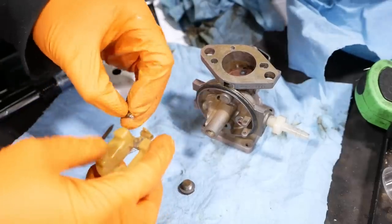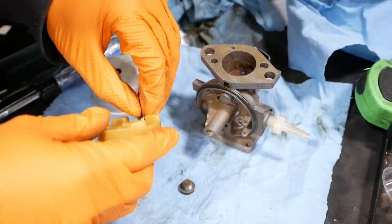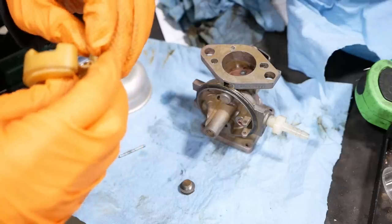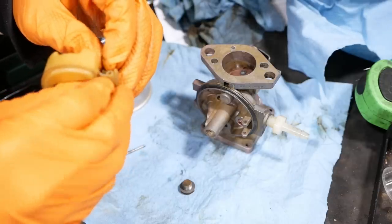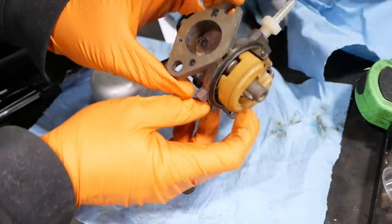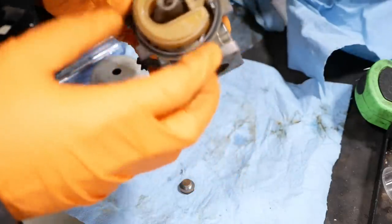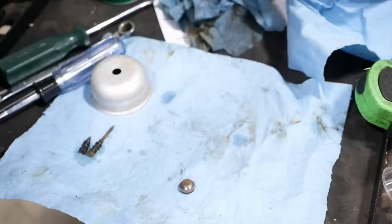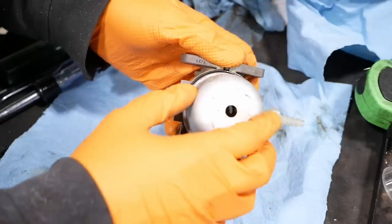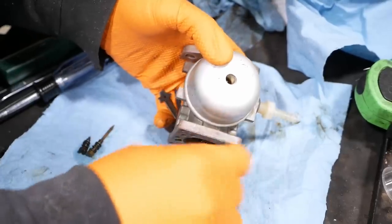What are you going to do if we destroy it? We're down for good. I don't think you can get parts for these things anymore. So we'd be trying to find a used carburetor. Oh, the float height looks a little bit low to me. It's working though. Hopefully that gasket holds up.